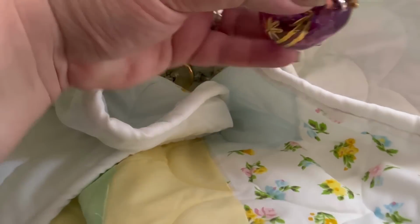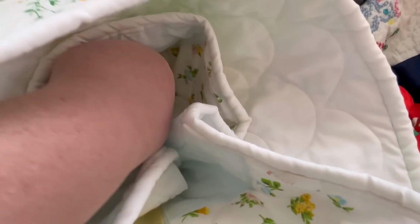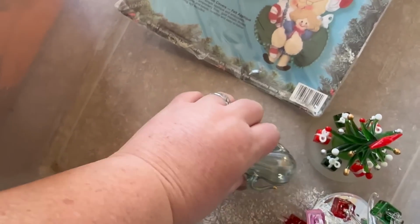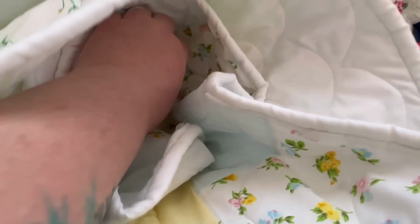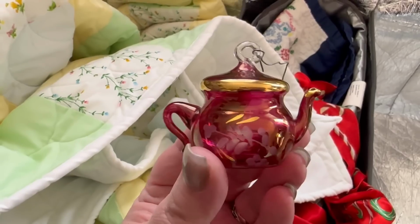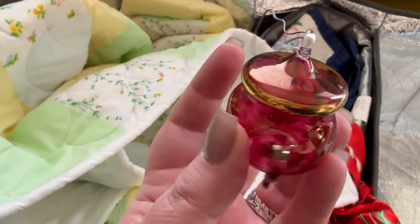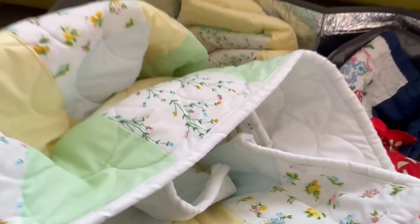Okay, I found more glass stuff down in my quilt. These are blown glass Christmas ornaments, and there's 3 of them. They are so sweet. And, oh, those are going in my Christmas bin as well, sorting out. And then let's get our last one. Oh, look. Cute. And this one has like kind of an etched glass thing going on. Very good. All right, so hopefully that's all the breakables in that quilt.